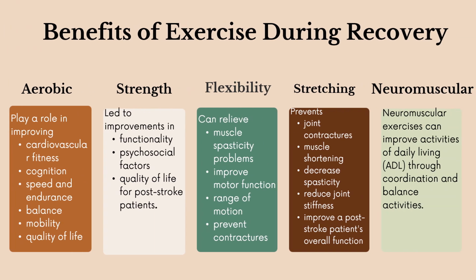There are many benefits to stretching, and research has shown that exercising routinely during recovery has a positive impact on quality of life outcomes. There are 5 types of exercises that directly correlate to increased health and well-being in clients with stroke. Aerobic exercises such as running, biking, and playing sports have been shown to improve cardiovascular fitness, cognition, speed, endurance, balance, and mobility, while strength-related exercises help clients regain functionality by building muscle strength.